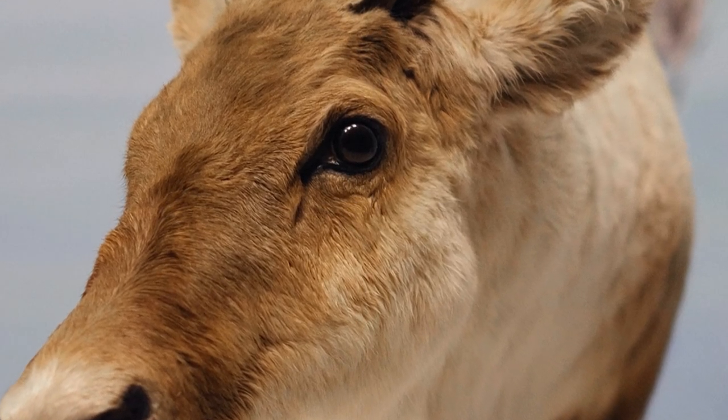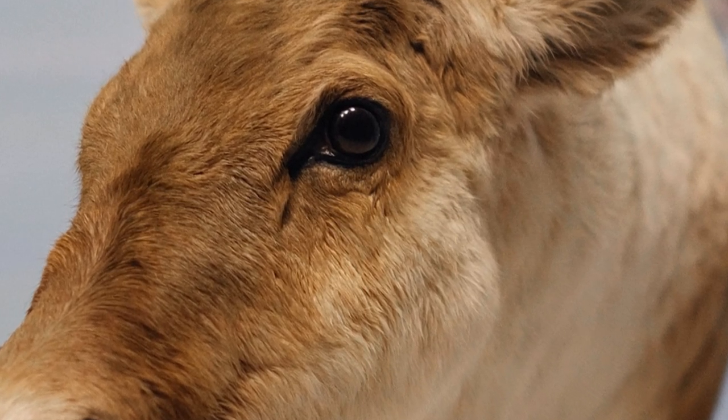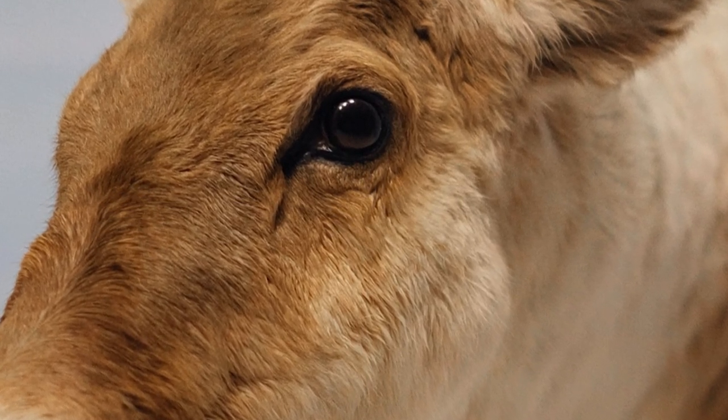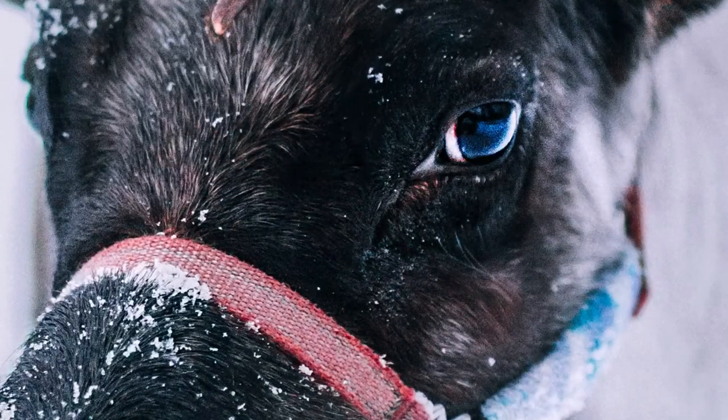The eyes of reindeer are different colors in summer and winter. Their color changes from golden in summer to blue in winter. This is not just a color change. Their pupils and iris muscles change. This allows them to see better in the darkness of winter and to protect their eyes in the daylight of summer.